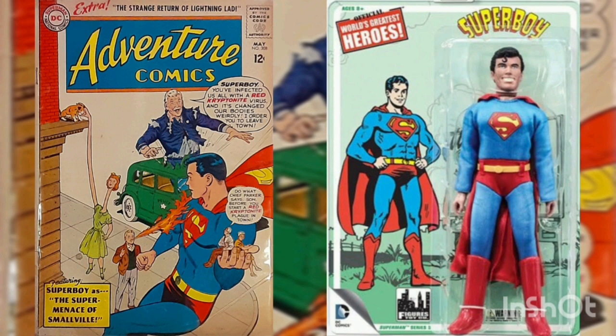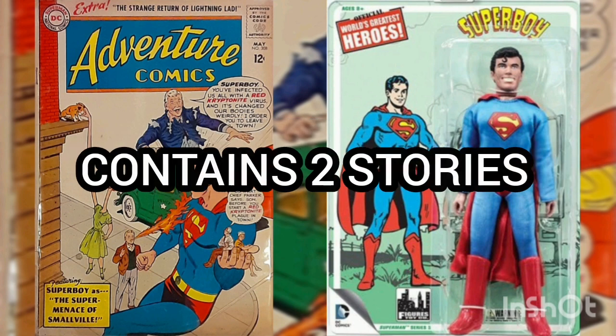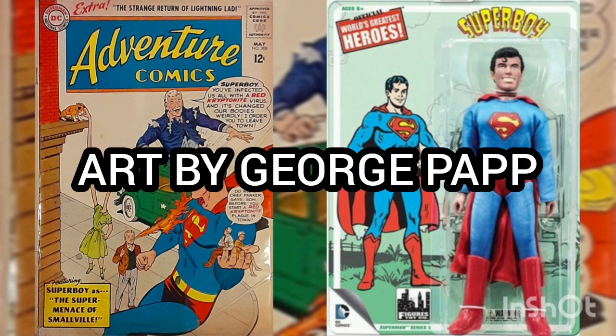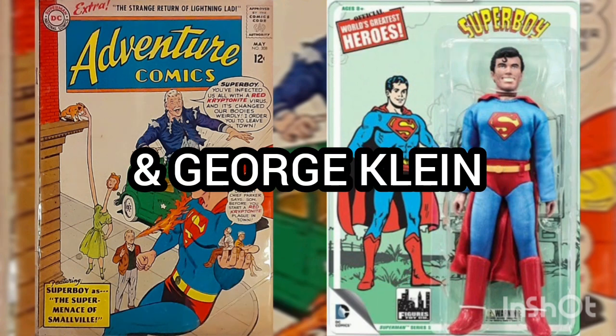Now, the comic of the day is Adventure Comics, Volume 1, Issue number 308, with a cover date of May 1963. This issue contains 2 stories, written by Edmund Hamilton, with art by George Papp and John Forte, and cover art by Kurt Swan and George Klein.